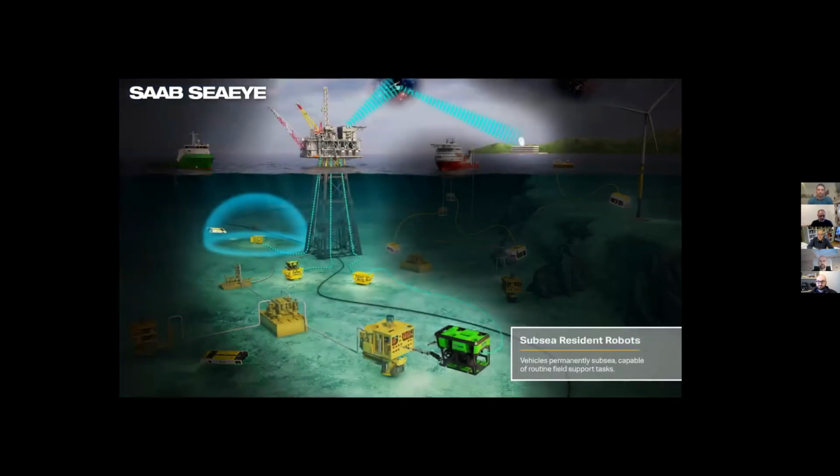And then finally, I will show some recent developments towards fully resident, autonomous, hybrid, and remotely controlled vehicles that are located on the seabed for extended periods of time, also with control from onshore.